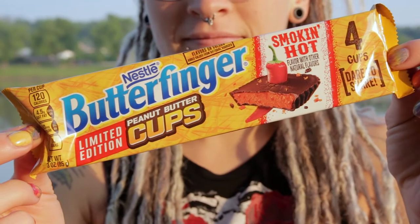So we just came down to Pomeroy, Ohio to get some McDonald's pizza. If you haven't seen that video, click up here somewhere and check that out. Definitely worth watching. Anyway, we've got the new Smokin' hot peanut butter Butterfinger cups, and we're going to try them out. They're supposed to be spicy, Reese's kind of Butterfinger inside. I like Butterfingers. Butterfingers are really good. They're kind of melty because they've been sitting in our car for the whole day. Here you go.